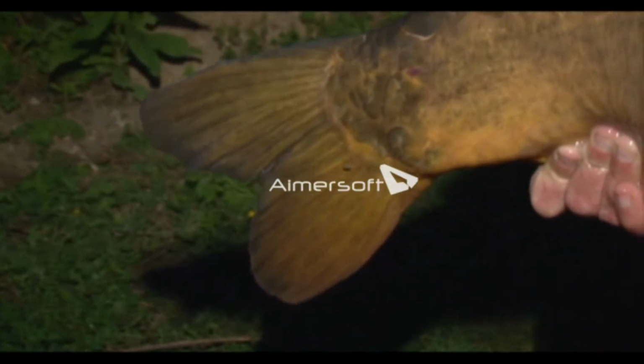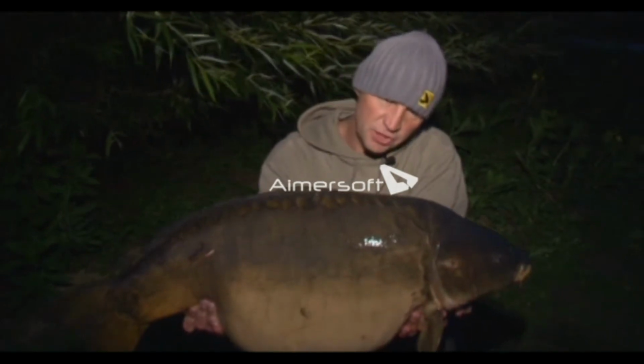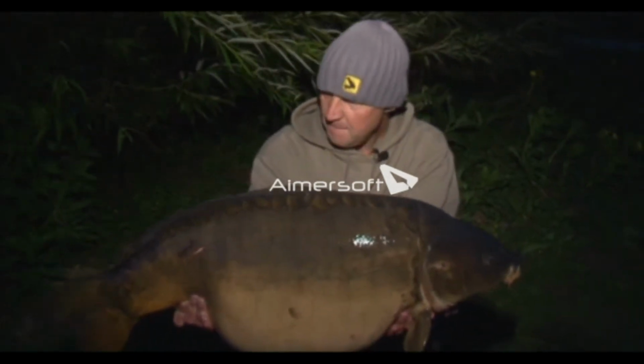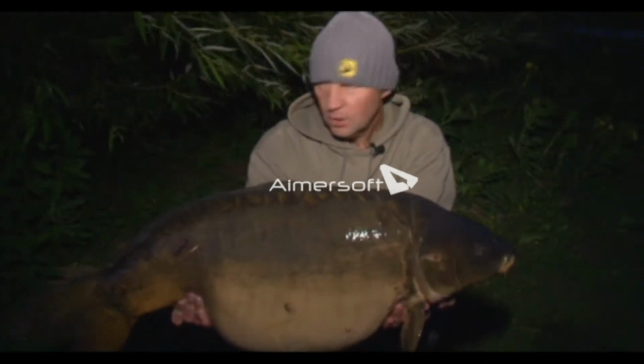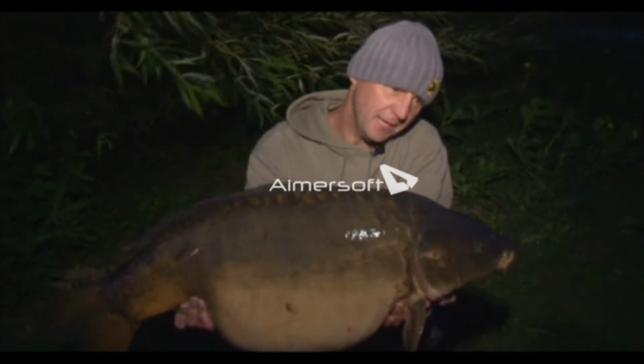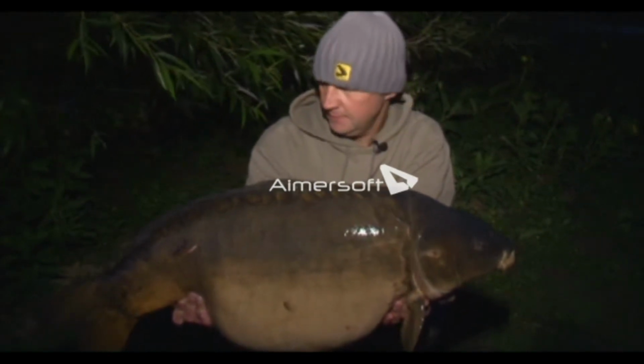That really did fight. I'm so chuffed with that. A big, chunky, immaculate fish. Little balanced tiger corn stop on the top of it to stop the crays getting at it. And there's your result. All the hard work pays off.